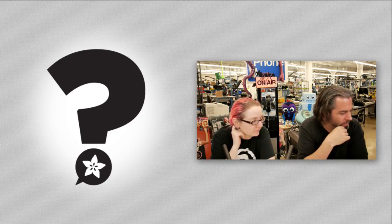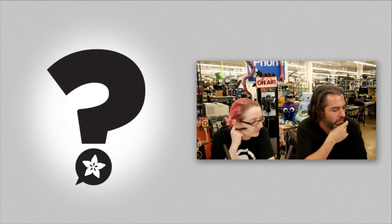Is it better to get a preloaded NOOBS SD card, or should they make one themselves? I'd just make your own, because it gets updated so fast that by the time we put in the NOOBS cards, they're already out of date. Use Etcher, which is what I use, and it's pretty foolproof.